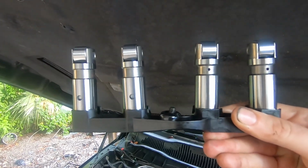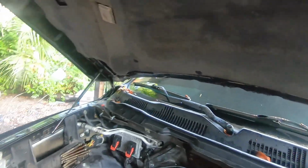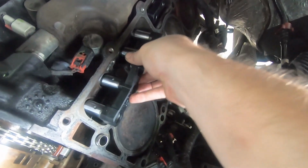All right, now these are the MDS front. See right there, has the two holes on the left. That's going to go in the front driver's side. So I'm going to put those in right now. See if I can do it with one hand. So it goes like this. Slide in.